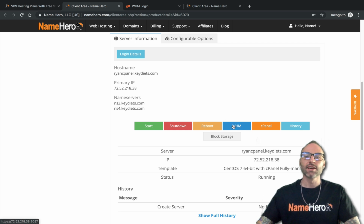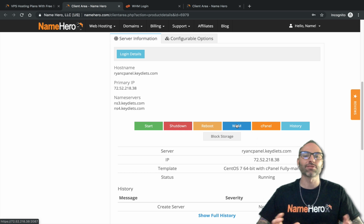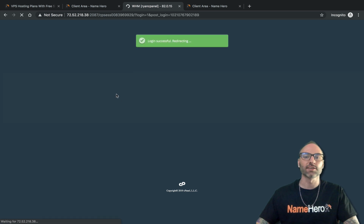And as a note, this is a temporary link, meaning it's going to go to an IP address with a self-signed certificate. That's set up because a lot of customers, when they first deploy their VPS, they don't have their SSL set up, they don't have their name server set up, so we send it to the temporary link. So if you get a privacy warning, you can proceed. It is safe. It is just a self-signed certificate.